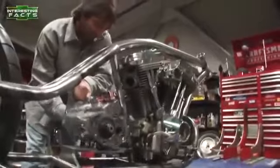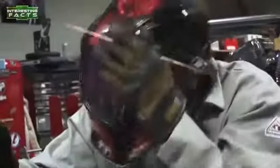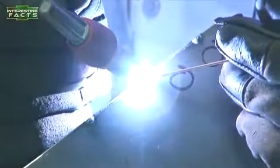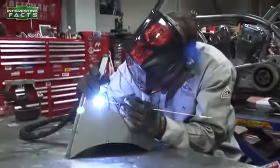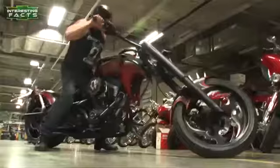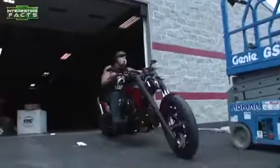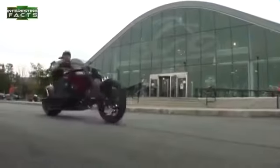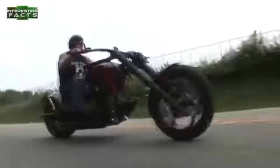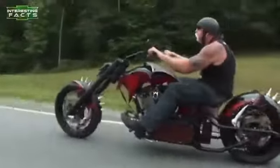This build features some seriously trick custom work, like the spiked front fender, the billet aluminum ram headlight with red glowing eyes, and the blood-spattered axes on each side of the back fender. The matte black and blood red color scheme lends itself to the Bad Guys theme perfectly. These guys custom build a lot of choppers with every ounce of creativity and imagination going into each one. It's rumored that the show will make a comeback, so stay tuned for more awesome creations from these guys.